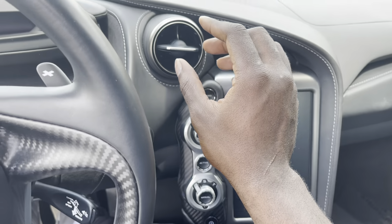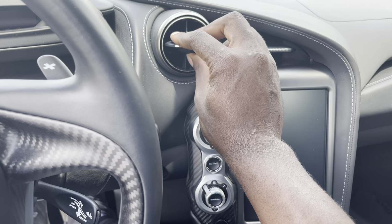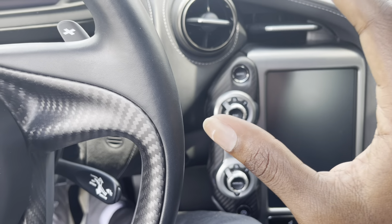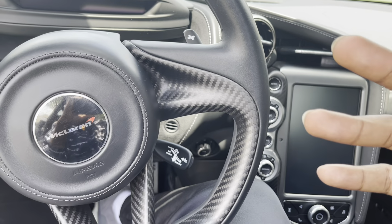You can see with the McLaren, you do get these fighter jet style climate vents for being able to focus the air wherever you may need it. It is very cool looking, makes it feel like you're in something special. You do also get this very driver focused dash. Everything is pointed towards the driver.